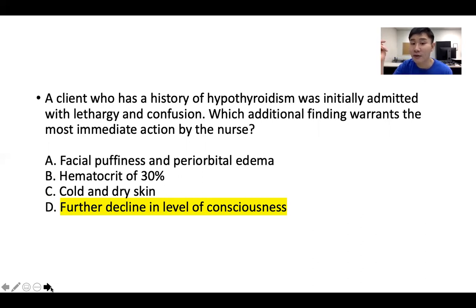Facial puffiness and periorbital edema, that is kind of expected, right? Because they have slow metabolism, they're usually obese and overweight. Hematocrit of 30%, that's not too bad. That's not crazily low. So that's kind of an accepted range, right? Cold and dry skin, these are expected signs and symptoms of hypothyroidism. So that's why a decline in level of consciousness is a change, a bad change. That's why it requires the most immediate action by the nurse.